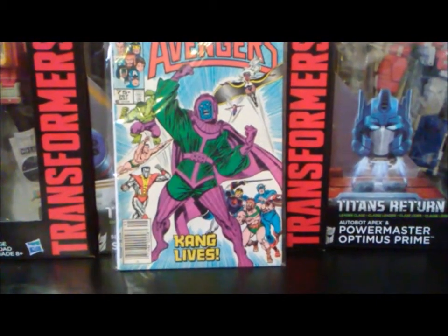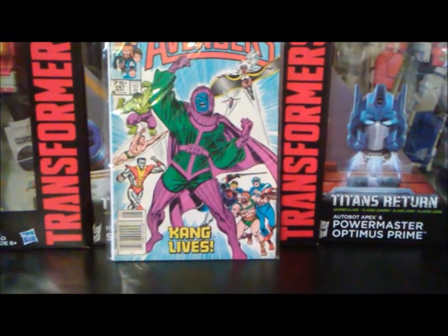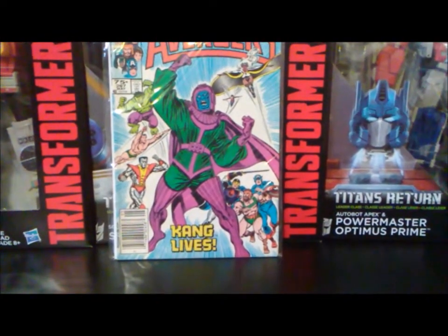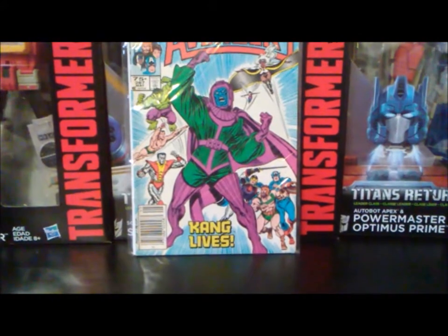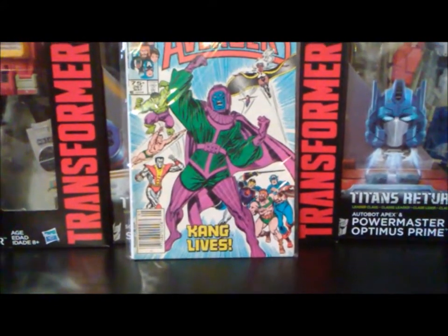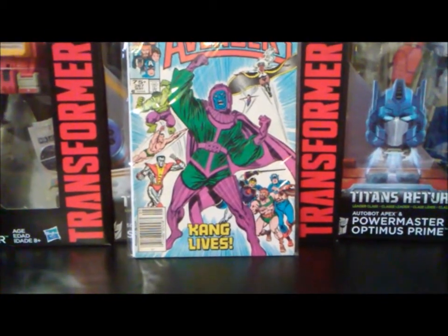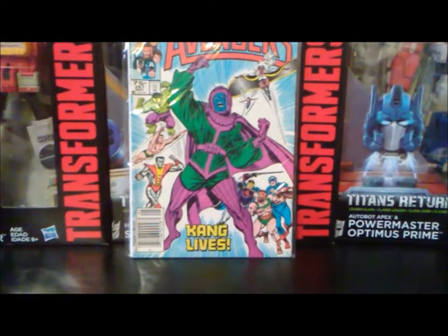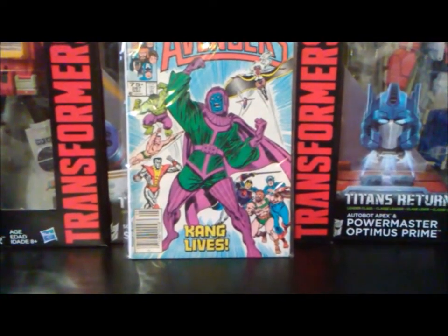Now, when I saw this one, I couldn't leave it, because as of recently, I became not a Kang the Conqueror fan, but more or less I like some of the storylines that he's involved in. I really detest him as a villain. There's not too many people that I don't like, but I really hate Kang the Conqueror. But it was awesome to know that he's tied in with Apocalypse in some kind of way.